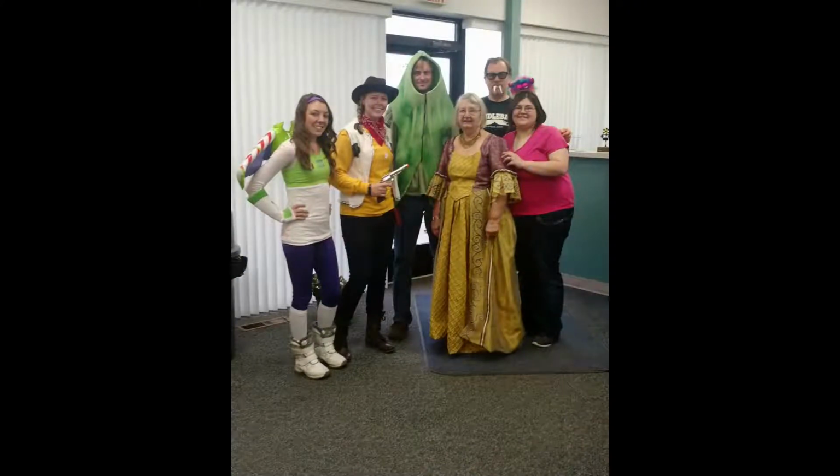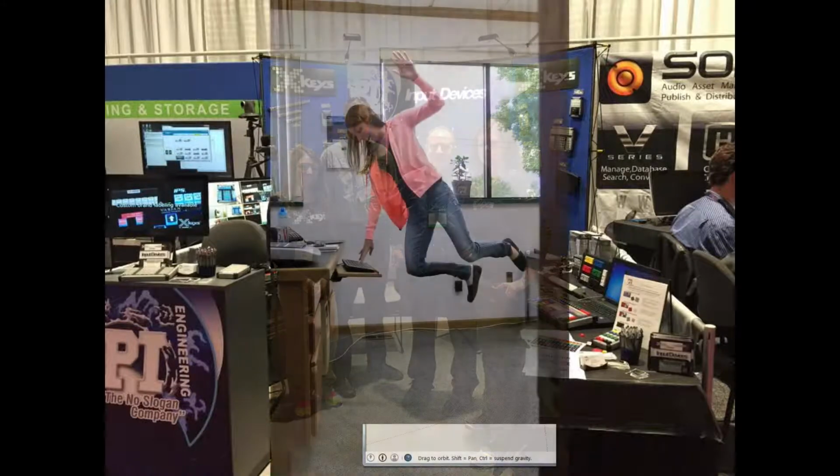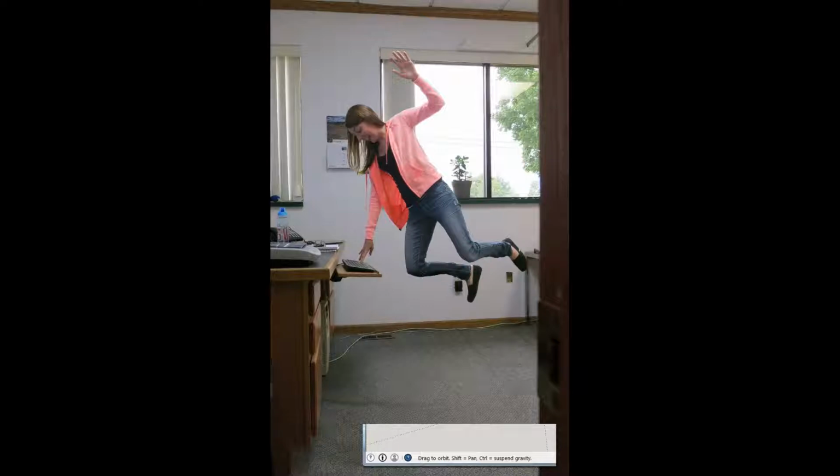So starting off, we take Halloween very seriously around here. That was one of my favorites. Obviously, we're Buzz and Woody. People didn't get that. Aw, trade show. I think this was one of my first trade shows. Look how small our booth is. That was a long time ago. We got Dan and Phil there. Dan Slider had this idea and brought it to life. Drag to orbit, shift to pass, and control to suspend gravity. That was just kind of a fun one.